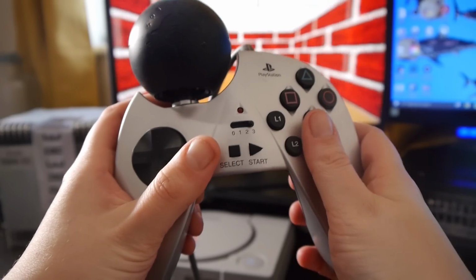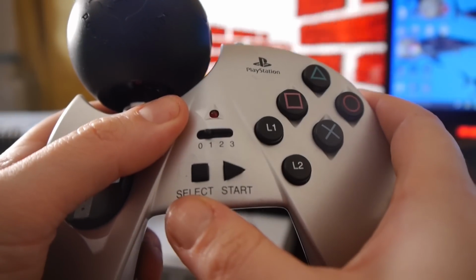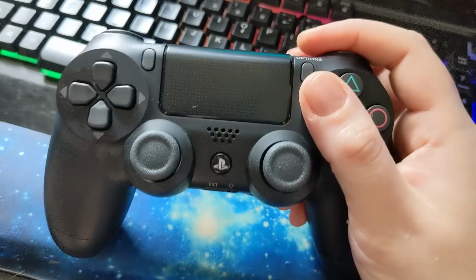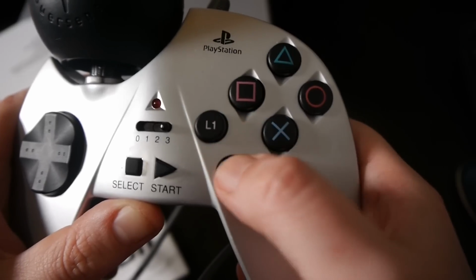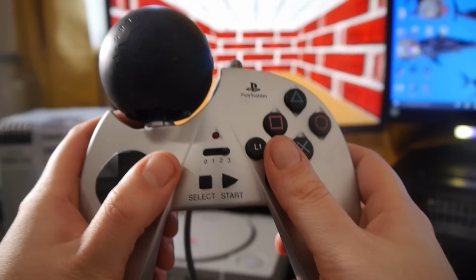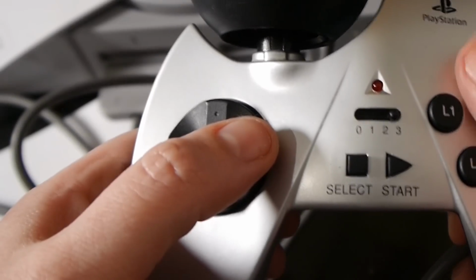Feels a bit weird to hold. See how it's got a curve here? It's not uncomfortable holding it like this, but it's a stretch to the start and select buttons. The L buttons you'd normally see here on the PlayStation controller are here this time. Fundamentally that isn't an issue. Would be weird maybe in a modern controller, but like I said, not really standardized controls yet, so you know, whatever.